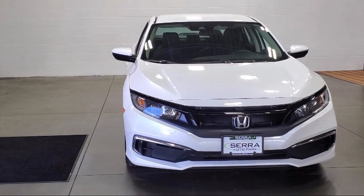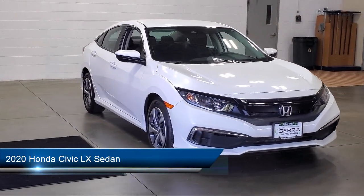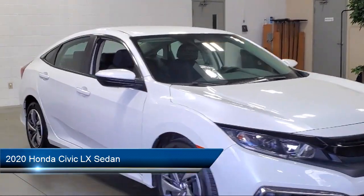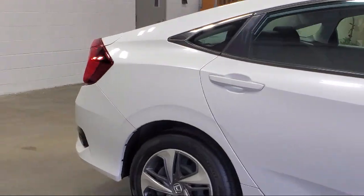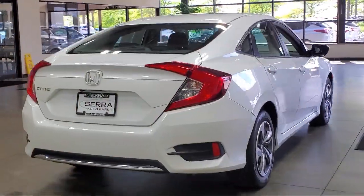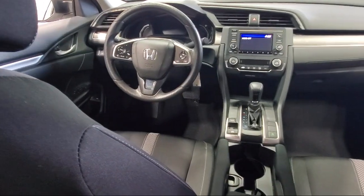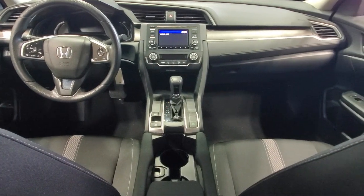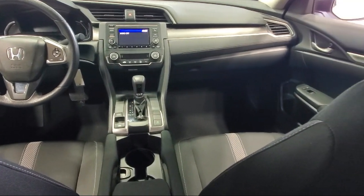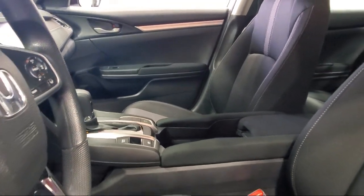It comes equipped with rear view camera, electronic stability control, steering wheel controls, speed sensing steering, auto high beam headlamp control, keyless entry, tire pressure monitoring system, air conditioning, outside temperature display, traction control, and has less than 20,000 miles on the odometer.